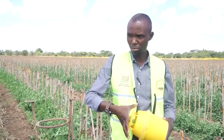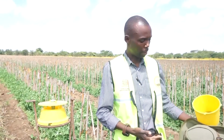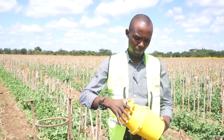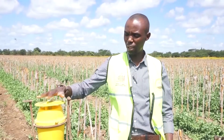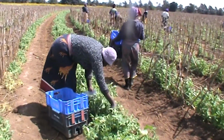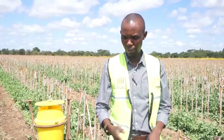So what we do with the scouting team, we come and count the trapped insects in here. The higher the number of insects that are trapped here tells us that during the season the pest levels are high, and that also helps us as an early warning system, because if we're having so many adults at this particular time, it means that in the next 4 weeks to come we'll have a lot of larvae that will be ravaging our crop.